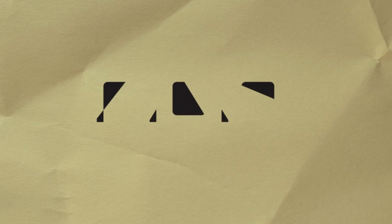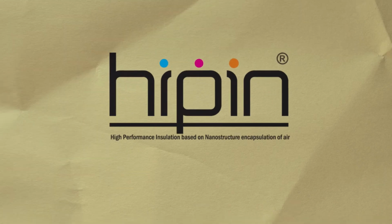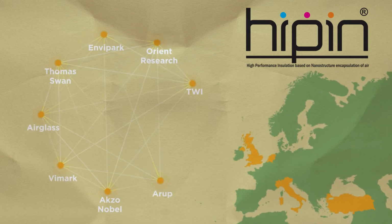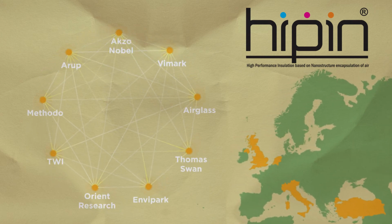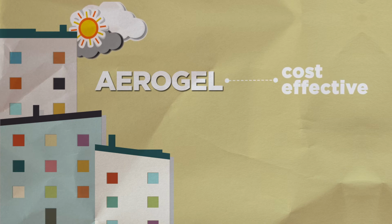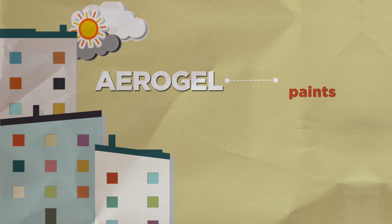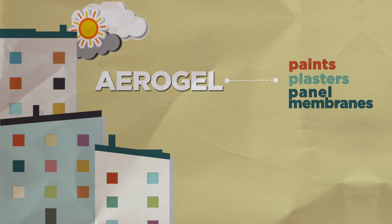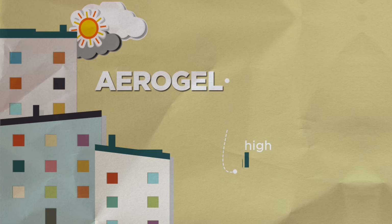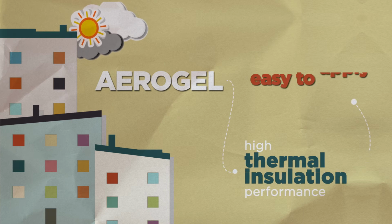The HyPin project comprises 9 companies from 4 European countries with very distinctive expertise. Their main objective is to engineer a high silica content and multifunctional precursor to produce aerogel that can be more robust, self-cleaning and cost-effective. This aerogel can be incorporated into paints, cement and insulating membranes to have high thermal insulation performance in a form that is easy to apply.